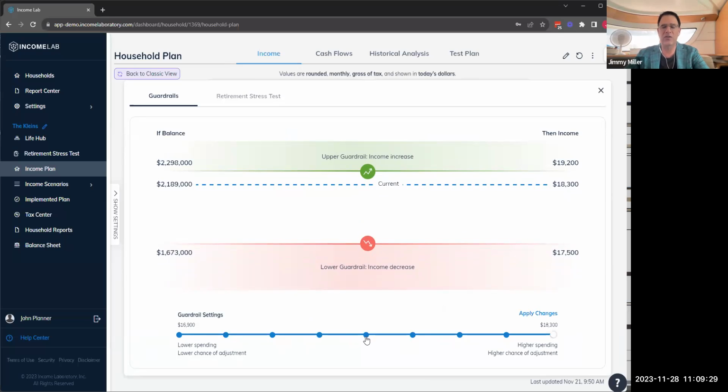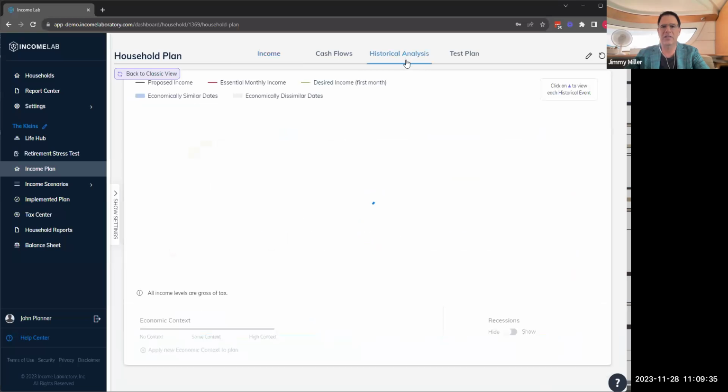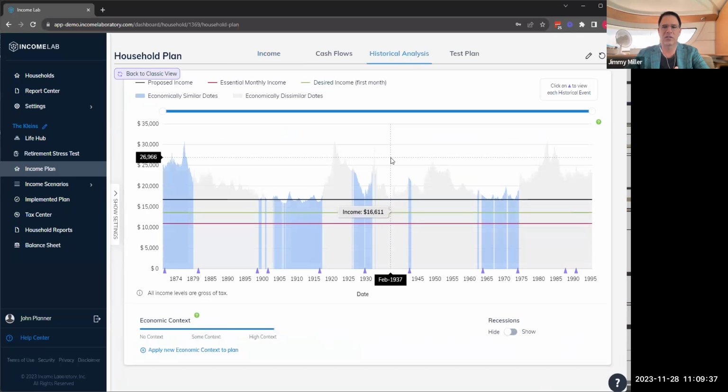The other real key feature that I love to share with clients is the historical analysis. The way I explain this to clients is, this is the Monte Carlo looking backwards. This shows if we'd have retired you each month, looking back in history, how a 30-year retirement would have looked for you based on how we have you asset allocated. And this gives peace of mind to clients.